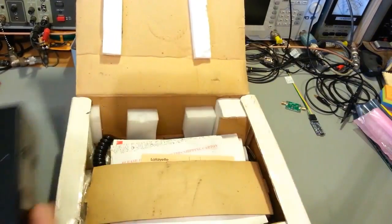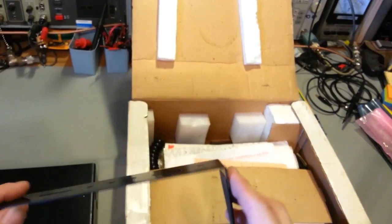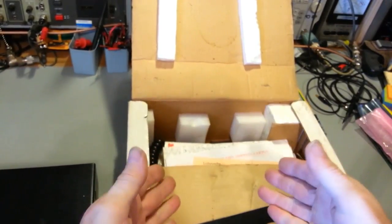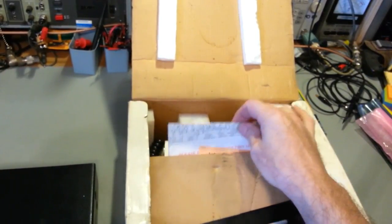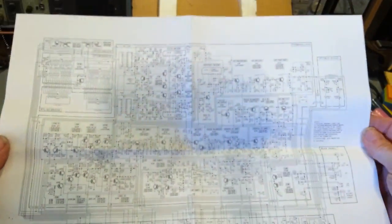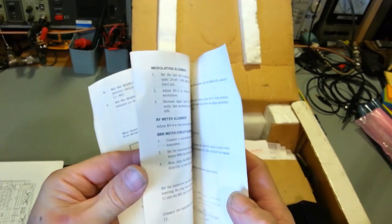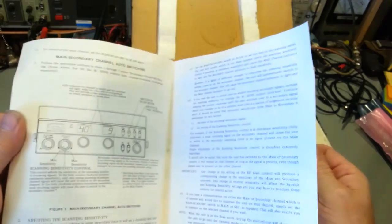We have the radio, and oh man, it was so nice back in the day. Remember when you used to buy a radio, you didn't need a service manual, it came with it. Lafayette back in the day, no exception. Full-size fold-out schematic in the owner's manual. I think Lafayette used to do that back then, yeah.